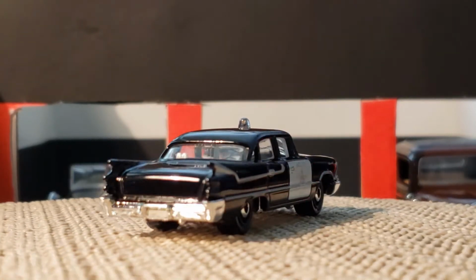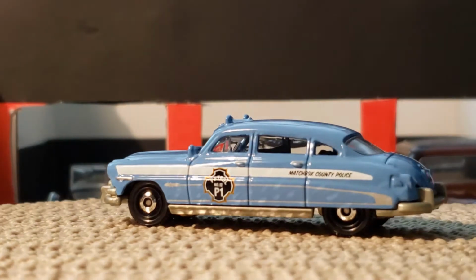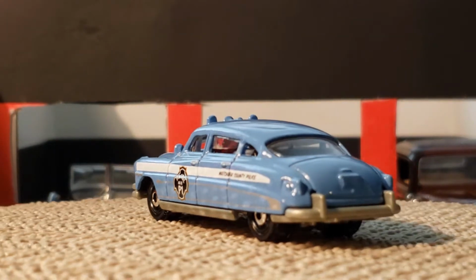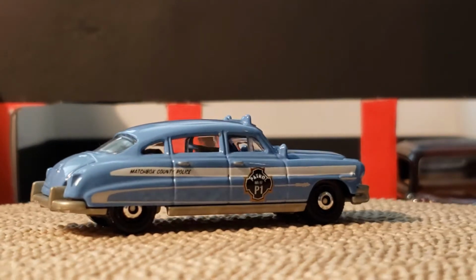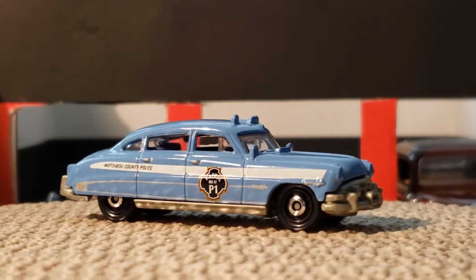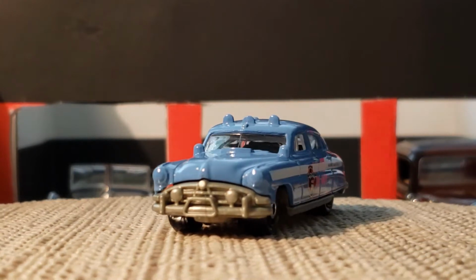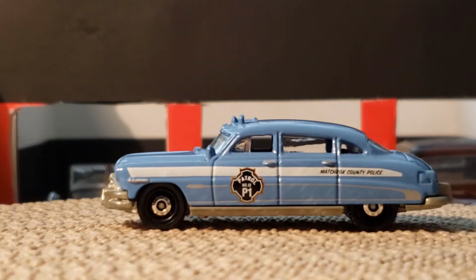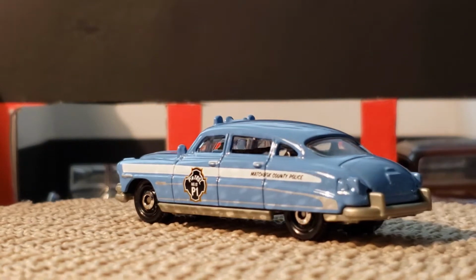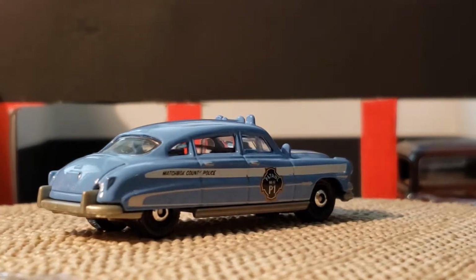So up next, guys, we got the Hudson Hornet. I like to get the one from Hot Wheels. Eventually I'll find it. It's not like it's a rush thing to do, but I will find it. Once everything settles down, they start replenishing the stores.